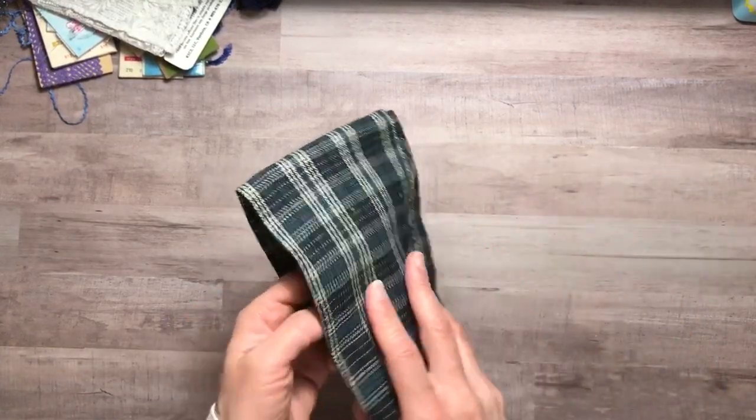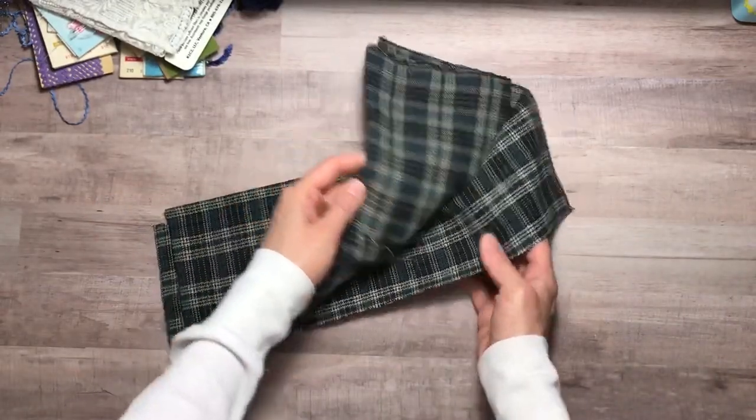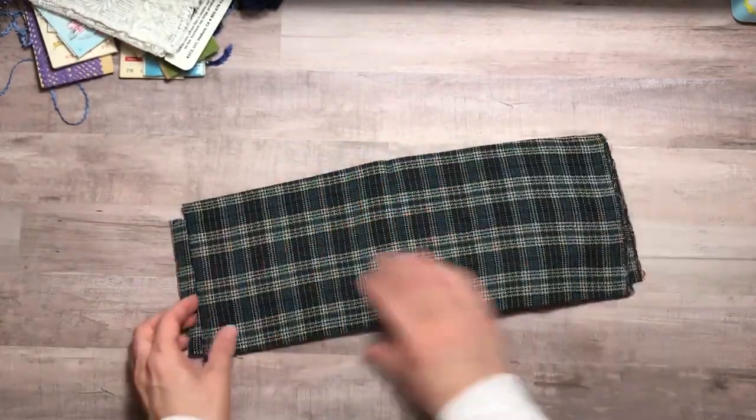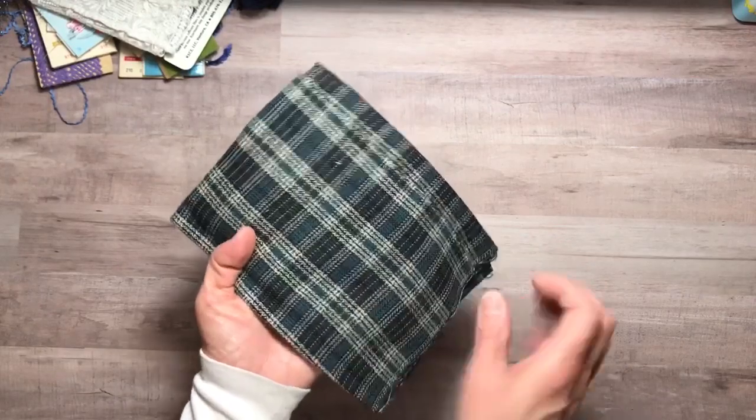They all range in different sizes, so I won't open every one up so that you can see how big it is, because I don't even know how big these things are. But they are all random, so I'll just show you the pattern itself of the fabric that I got.